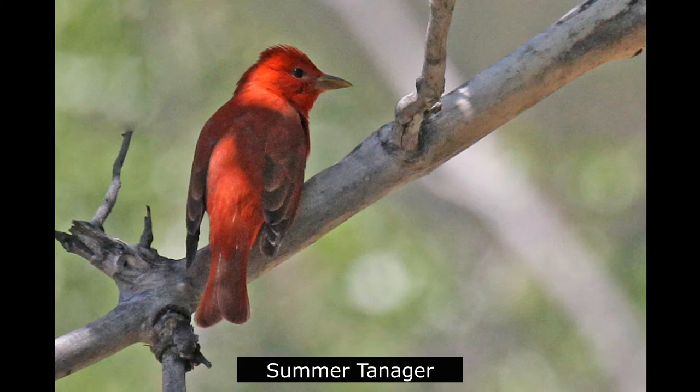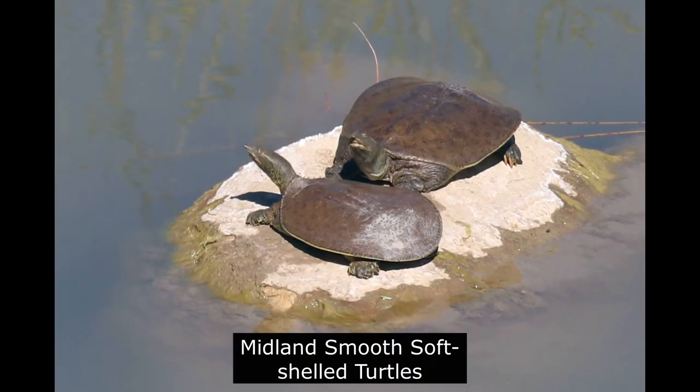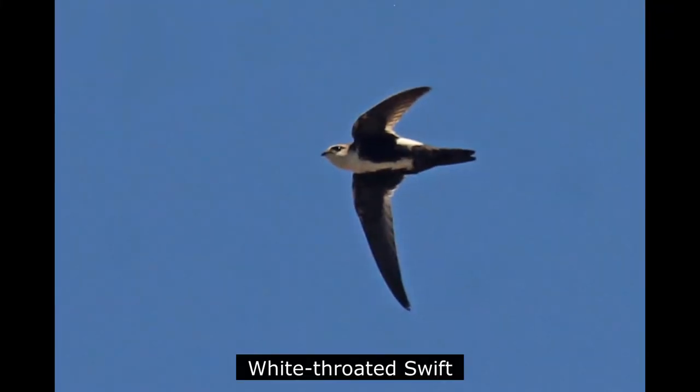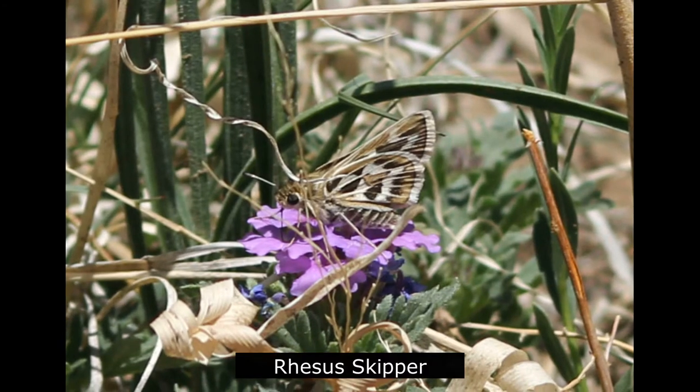Other species that we have photographed in the canyon include summer tanager, midland smooth softshell turtles, white-throated swift, and the rhesus skipper.